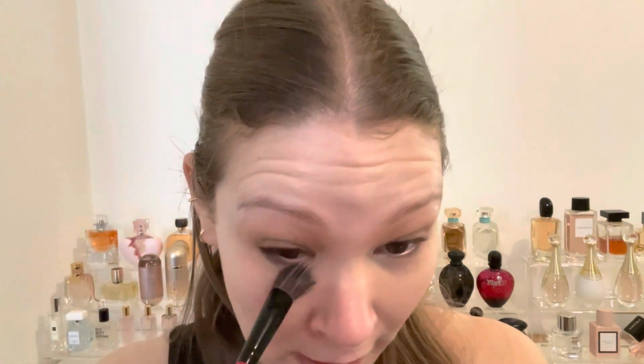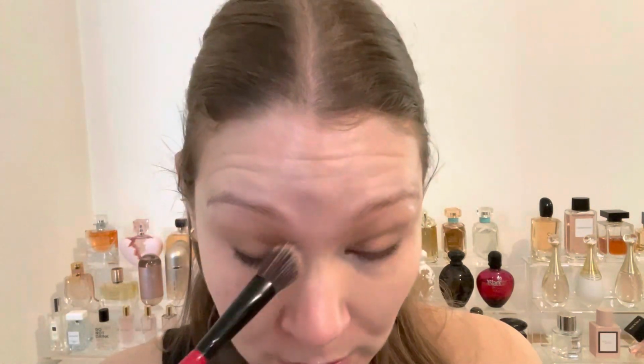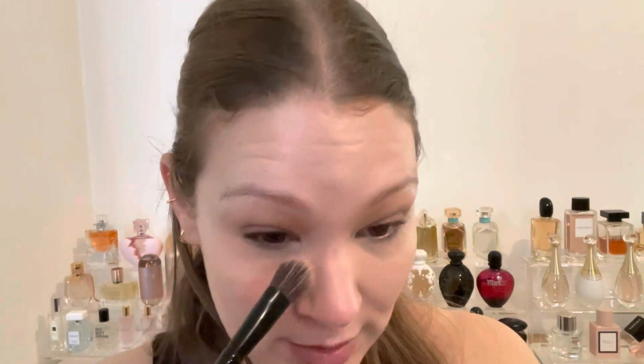With my Benefit color corrector, I usually go in with this Smashbox brush. It's more of a stipple brush, and it applies just the right amount of color corrector for me where it's not too heavy. That way my concealer doesn't crease and cake on top of the color corrector. So I just want to put a very tiny, tiny amount, especially right in this corner.